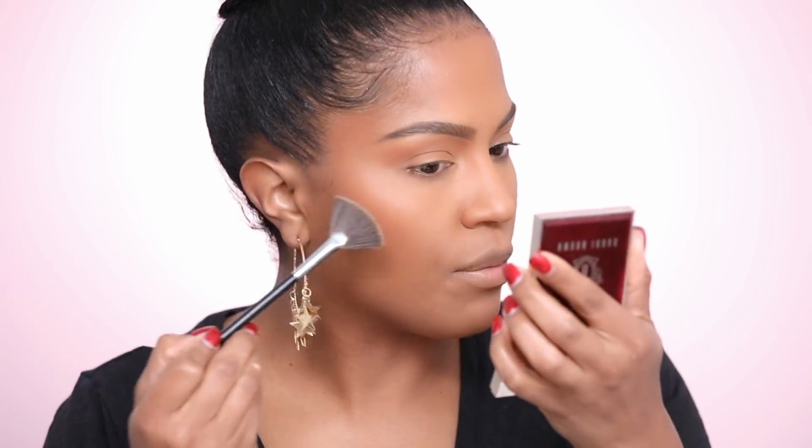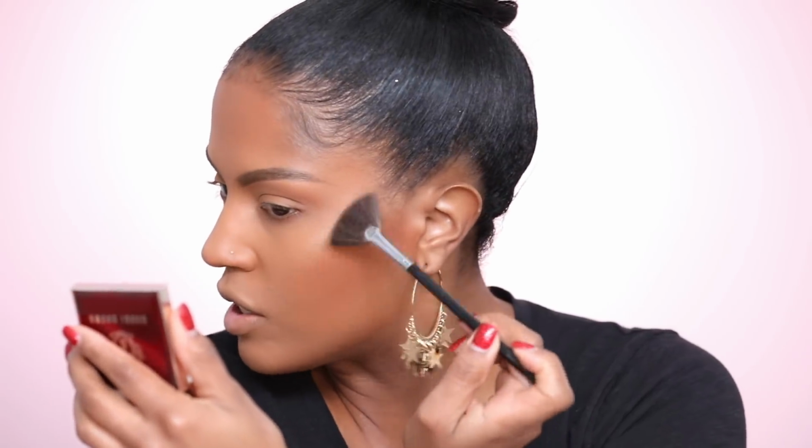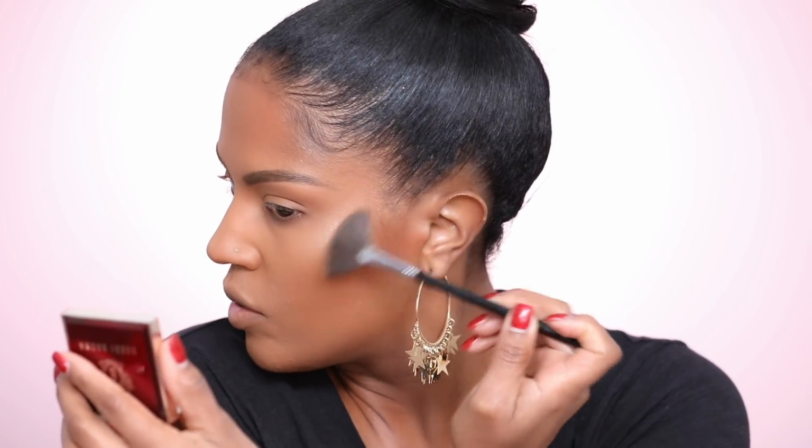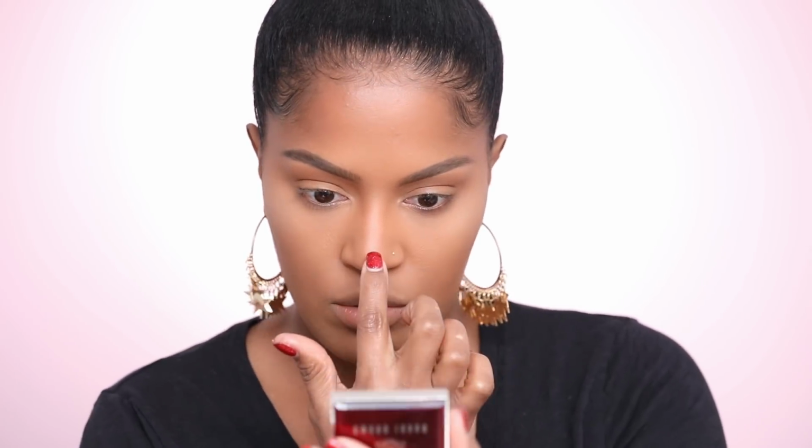To get that fresh face look, I'm gonna use the Bobbi Brown Moon Glow, which is one of my favorite highlighters. And I'm basically gonna use this all over my face, the center of my eyes, my nose, my cheeks, my lip, everywhere. I'm gonna start with my fan brush and apply this on my cheeks. As little or as much as you want. I love this stuff. It's the perfect golden highlighter, I feel like. It's so pretty. I'm gonna put some on my nose.